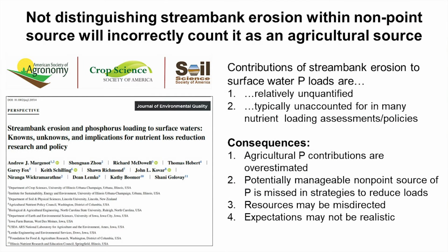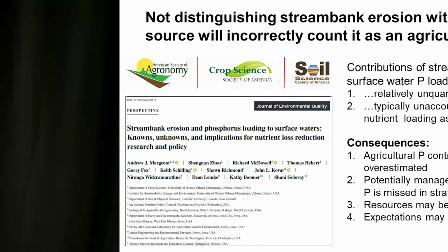Some consequences. One, we're going to overestimate ag contributions. Two, we're going to miss a chance, I think, to manage a source of P loss that might be reduced, and I'll talk about that later, through things like drainage. We might be, as a result of number two, misdirecting resources. And I think most importantly for policymakers and the greater public, expectations on drawdown, on improving our P losses, may not be realistic because of these lag times. It might take 50 years to see a decrease in P.